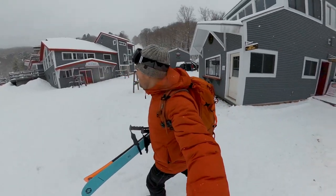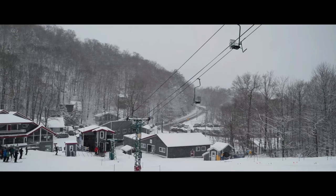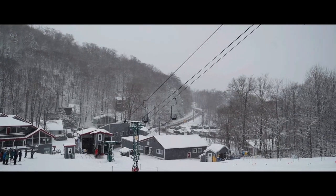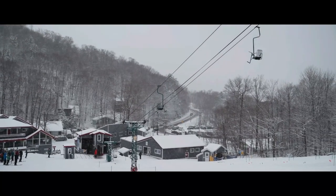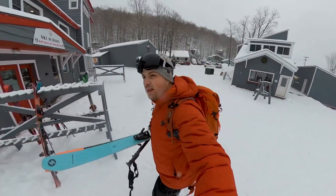So today we are at Mad River Glen, home of the famous single chair, and it looks like they just opened it up, so I'm really excited to get up there. Got a couple inches of fresh snow last night, so it should be some really, really good skiing.